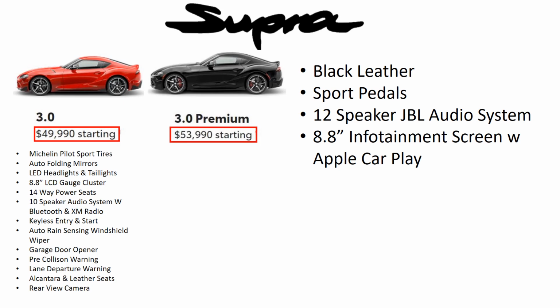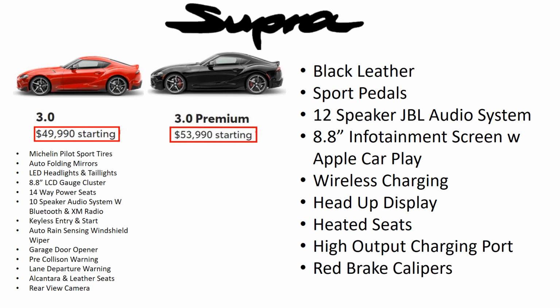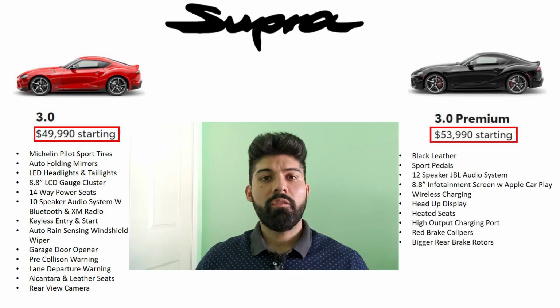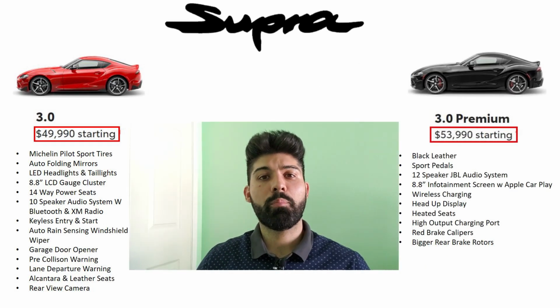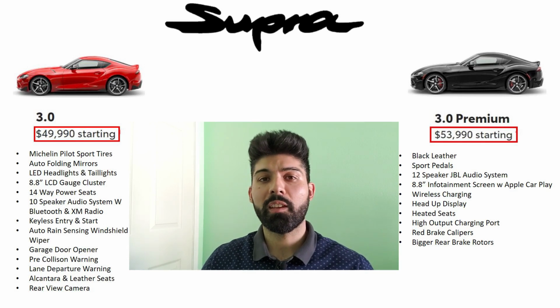Continuing the list of differences in the premium trim, you also get wireless charging for your phone, heads-up display, heated seats, a high output charging port, red brake calipers, and bigger rear brake rotors. Even though $4,000 is a pretty big jump in between trim levels, I have to admit that Toyota is really packing it in with this premium level trim.